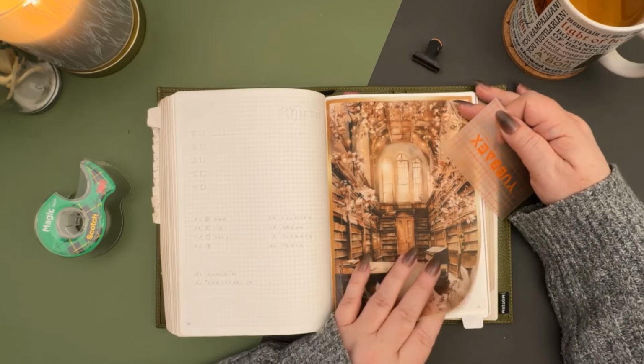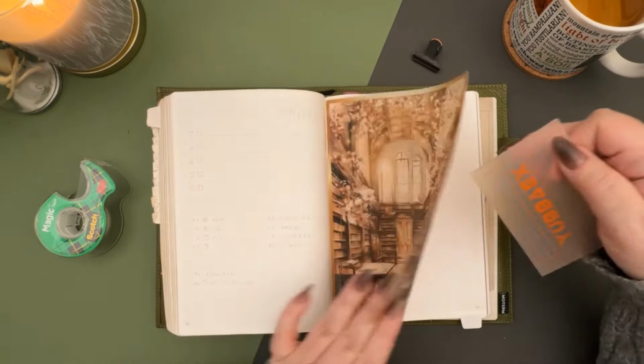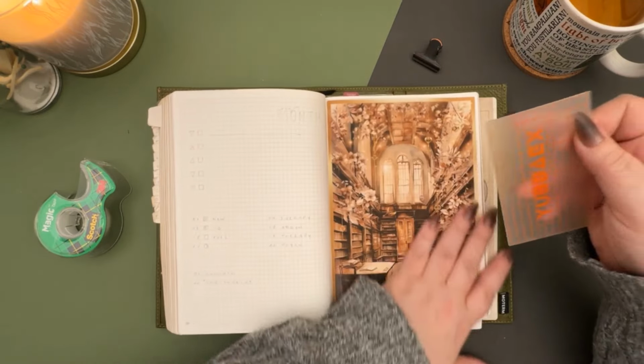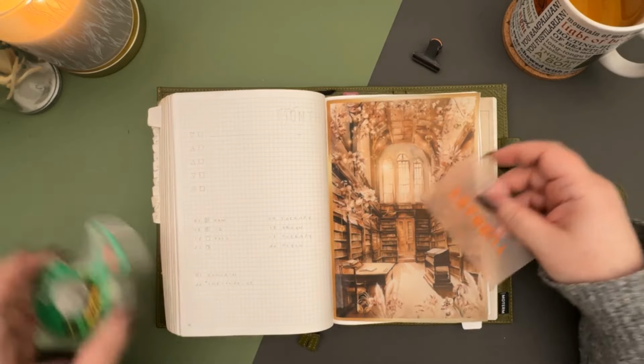But there we go. We've got my door in. I do typically stick a piece of tape right here, but I got those after I messed up that first piece. I got those other two in really tightly, so I don't think I need that.